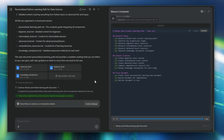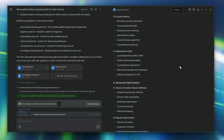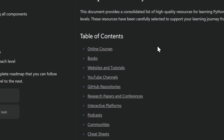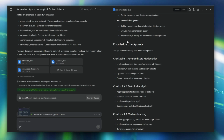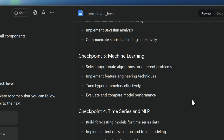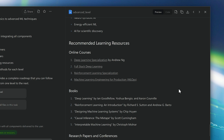Wow, this is comprehensive. Manus has generated a structured learning path, organizing the progression into distinct phases that systematically build knowledge from fundamental concepts to advanced applications. For each phase, it's included specific resources. Notice that these aren't just generic recommendations, but carefully selected articles, videos, and documentation tailored to each stage of learning. What I really love is that it's added knowledge checkpoints after each phase, with specific questions and mini-projects to ensure understanding before moving forward. This isn't just a list of links, it's a carefully crafted progression that takes someone from basic Python knowledge to being able to implement complex data science projects.